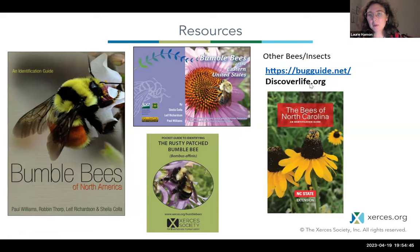Discover Life has some great taxonomical walkthroughs to narrow down what species you're looking at. And then I'm plugging my friend Hannah and my former co-advisor, Elsa Youngstead. This is the Bees of North Carolina, which will also apply to the other states, which is good if you want to distinguish different groups of bees in the field. Bees are notoriously difficult to ID to species, but this will give you a rough idea of what bees you're looking at, bumblebee or otherwise, down to family or genus.